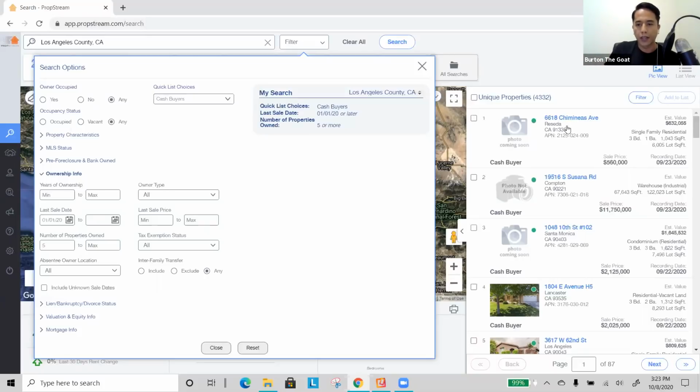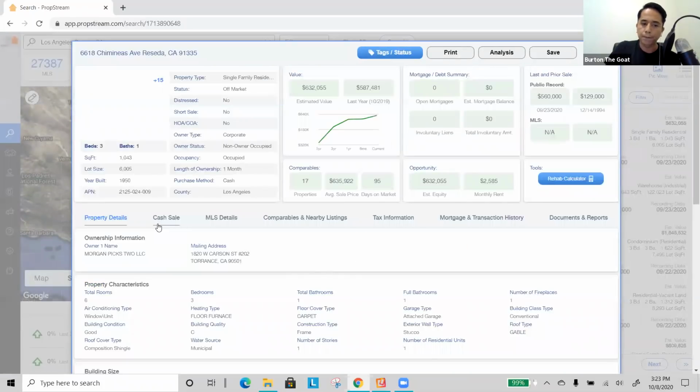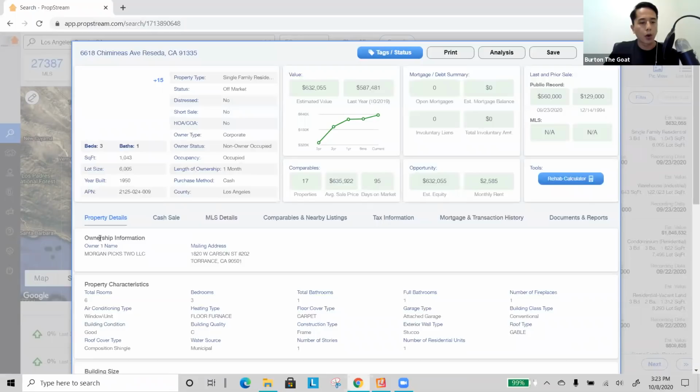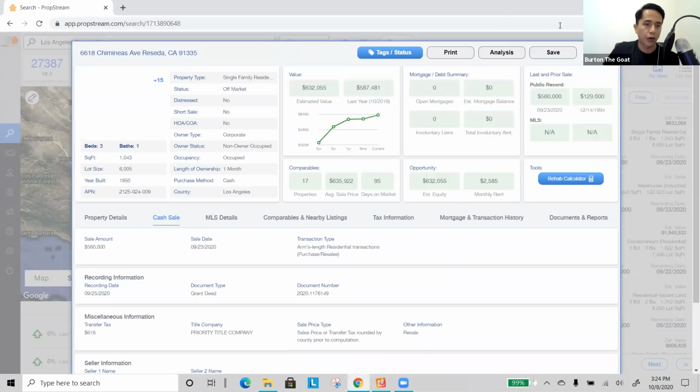And a cool thing about it, and again, we're going to be expanding it, but when you click on properties that fall into that category, you'll be able to see the cash tail. And we're going to be introducing a new tab very soon that will also identify the properties that we're referring to. But this is a great component because what it's telling me is that this person that bought it in cash, Morgan Picks 2 LLC, they own more than 5 properties under their belt.